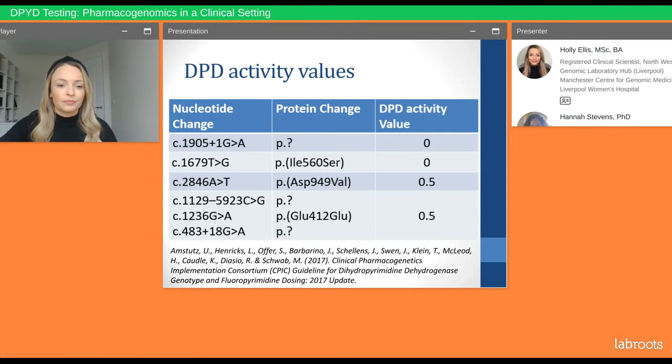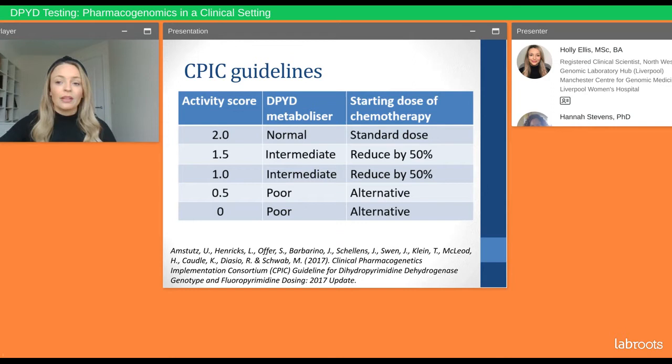In accordance with the CPIC guidelines, a normal DPYD allele with no variant carries a DPD activity value of 1, giving patients with two normal alleles a total DPD activity value of 2. Each variant listed above carries a DPD activity of 0 or 0.5. Therefore, the DPD activity value may vary depending on what variant is identified and whether the patient is homozygous, heterozygous, or compound heterozygous for two different variants. The total DPD activity value is then categorized into a normal, intermediate, or poor metabolizer.